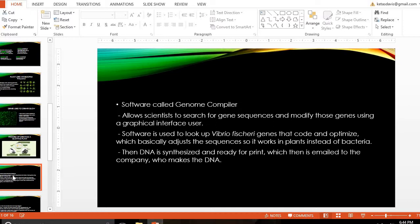The software is then used to look up Vibrio fischeri genes that code and optimize, that basically adjust the sequences, and then use plants instead of bacteria. So the DNA is then synthesized and ready for print. Then it's shipped off to a company who makes the DNA.